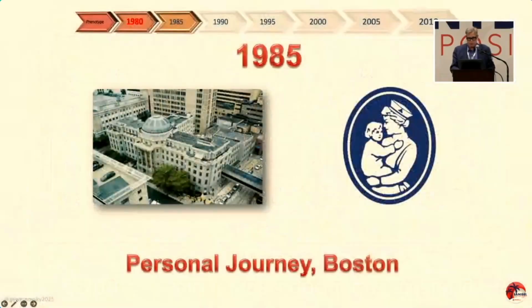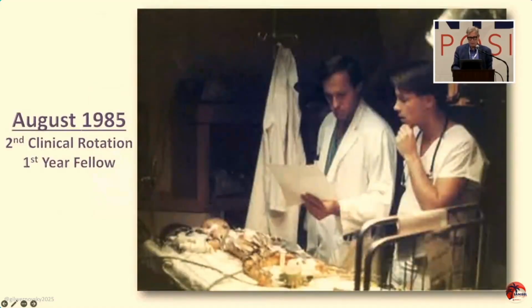So I started my fellowship at Children's Hospital in Boston. I spent 10 years in Boston and 18 years at Children's Hospital Philadelphia. And during about the first 22, 25 years, most of the neonatal surgery was being done at those 2 institutions. And I was lucky enough to be at the right place. Someone took this picture of me. It was a parent of this baby that took this picture at the bedside when I was a first-year fellow. We all wore these white scrubs and everything.